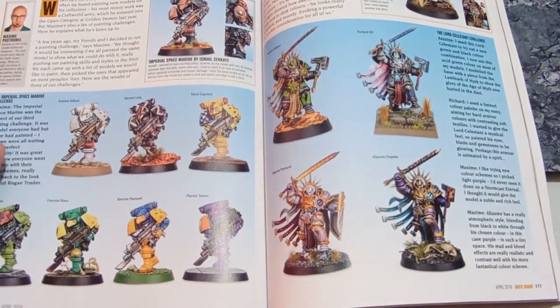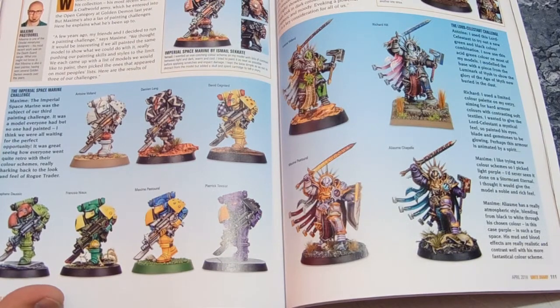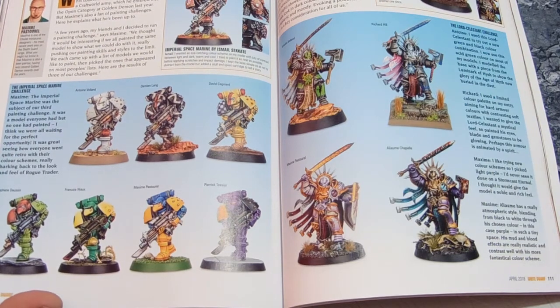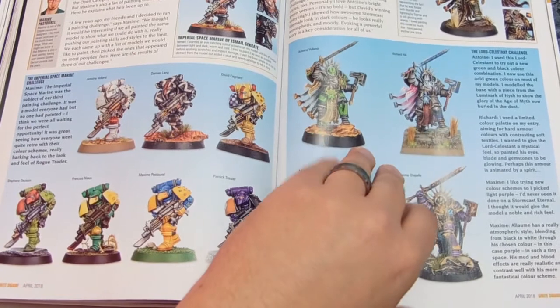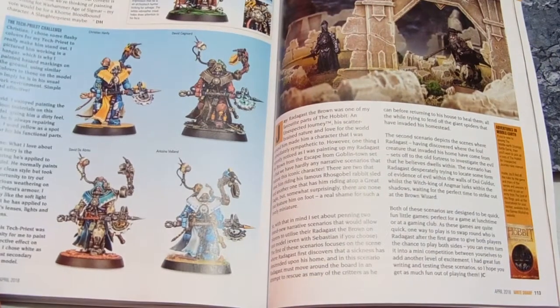Maxime Pasturel made a challenge on painting the iconic Marine 30-year anniversary figure amongst himself and some of his colleagues and friends. Well, let's face it, Maxime is an absolute ninja when it comes to painting, so I'm not going to comment too much on that stuff because it's all amazing.